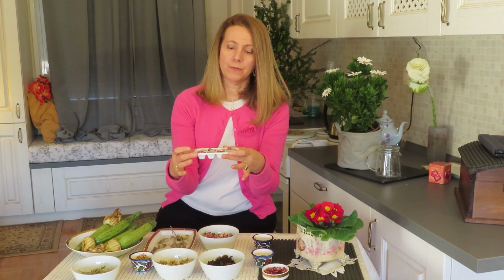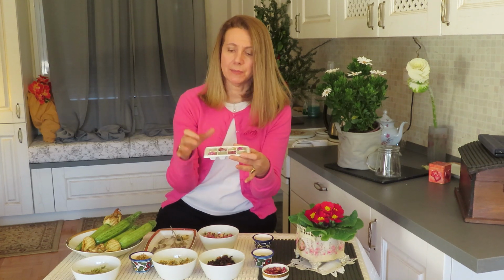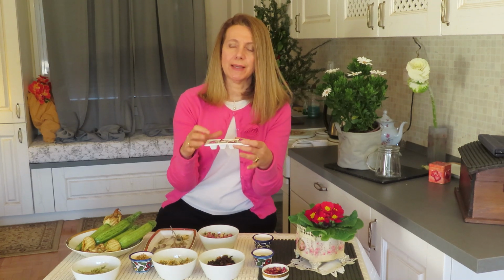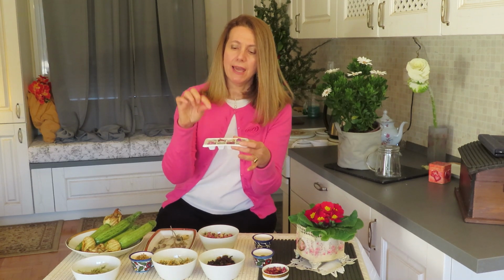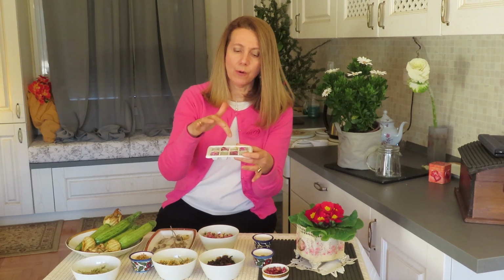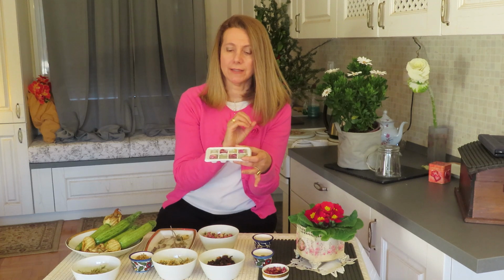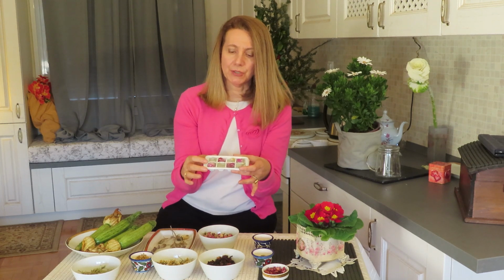Or you can put the tray with the water in the freezer, wait a little bit, like maybe 15 minutes. Again, it depends on the strength of your freezer. And then once it starts to become ice, you take it out and you add the flower in it. So it goes in the center of the ice cube. That's totally up to you.